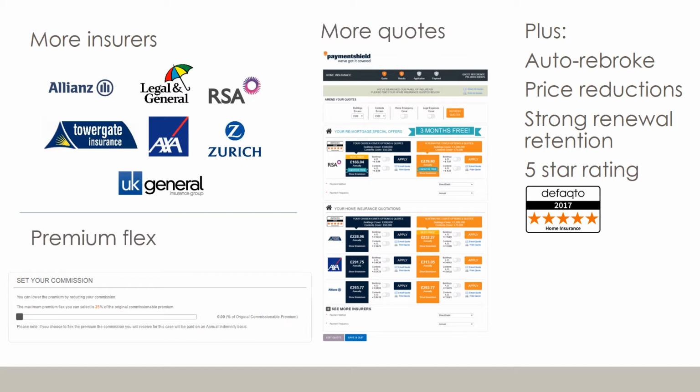Because we only have top-notch insurers who all sign up to a single policy wording, there's some quite healthy competition amongst our insurers, which helps keep our prices competitive. In 2014, we introduced Premium Flex, to enable you to reduce your premium for your client if needed by sacrificing a percentage of your commission.